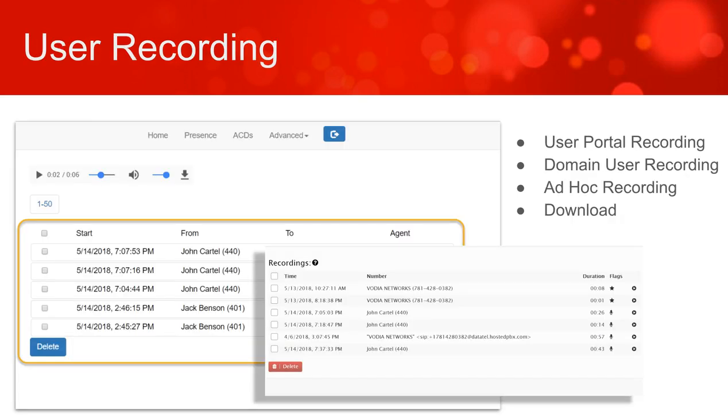So let's review a little bit about the user recording. So there's a couple things here. The user has to be logged in as a user to be able to see their recordings. Vodia can enable automatic recording for one or multiple users with just one click. When using automatic recording, the users can retrieve their recording via the user portal under advanced recordings. Users can see both inbound and outbound call recordings, and they can play them back and download them at any time.